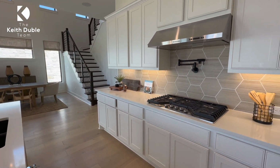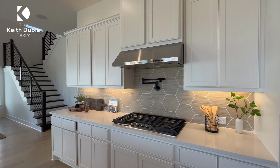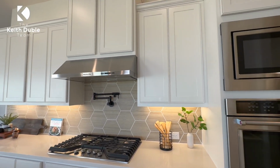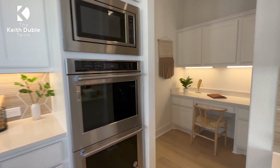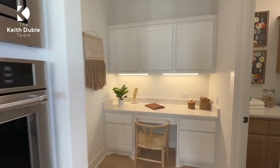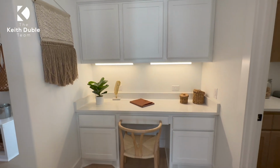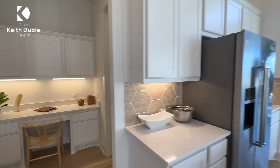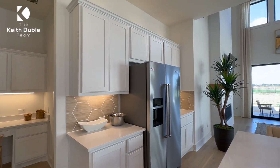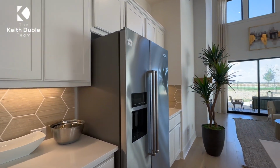Now, this plan is a great and very functional option with so many things. So if you're looking for some luxury, you're looking for some features in a property, this is definitely going to be a great option for you. You walk in, we've already looked at that incredible kitchen, that amazing living space, but you have so many things like that little work station over there.